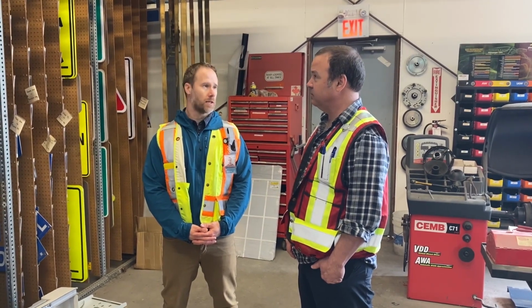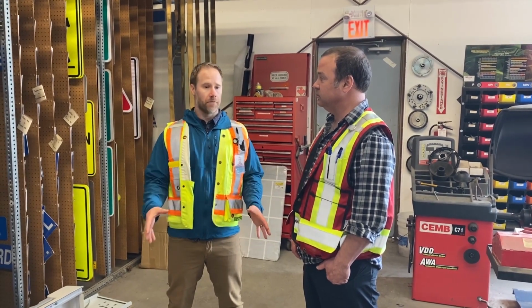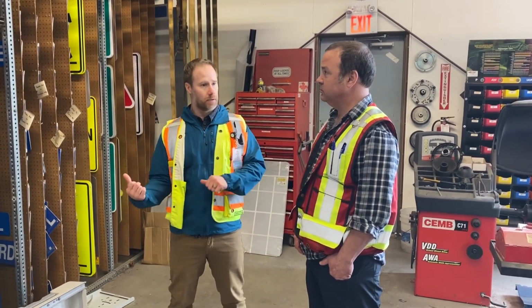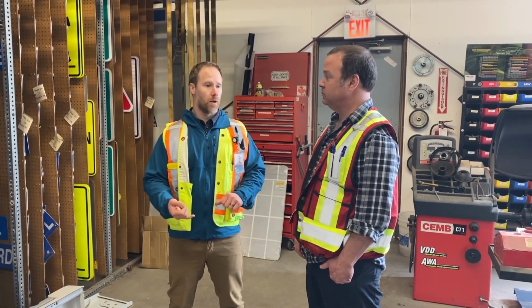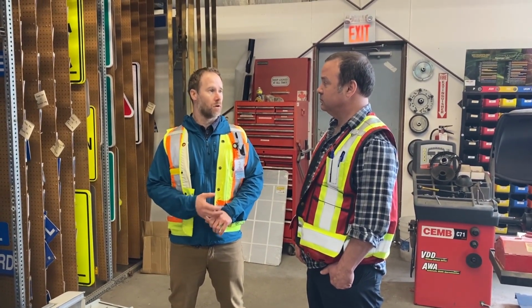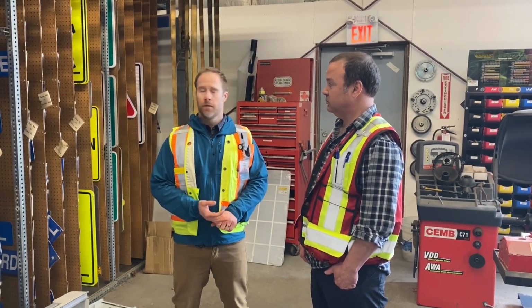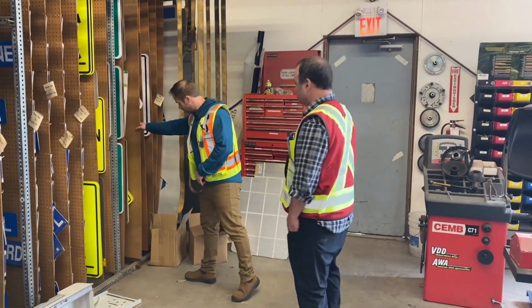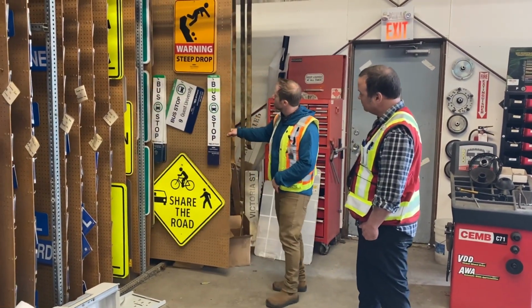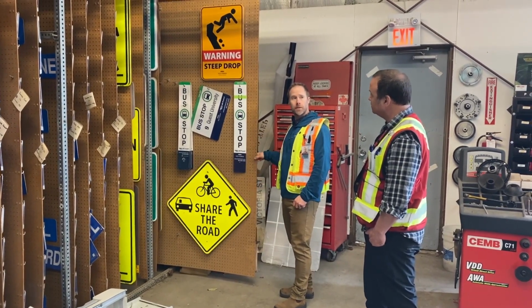Sure. So we don't actually make our signs in-house, but we do put them together and make them ready to go out into the community to install. If you didn't know, the roads department in Public Works looks after all of the street signage in the community, including traffic lights. Some examples of signs that we look after are transit signs for bus stops and also active transportation routes.